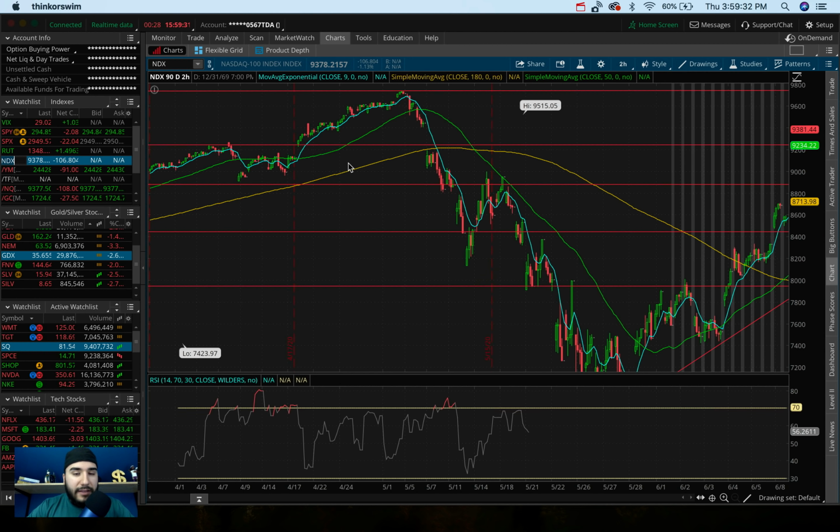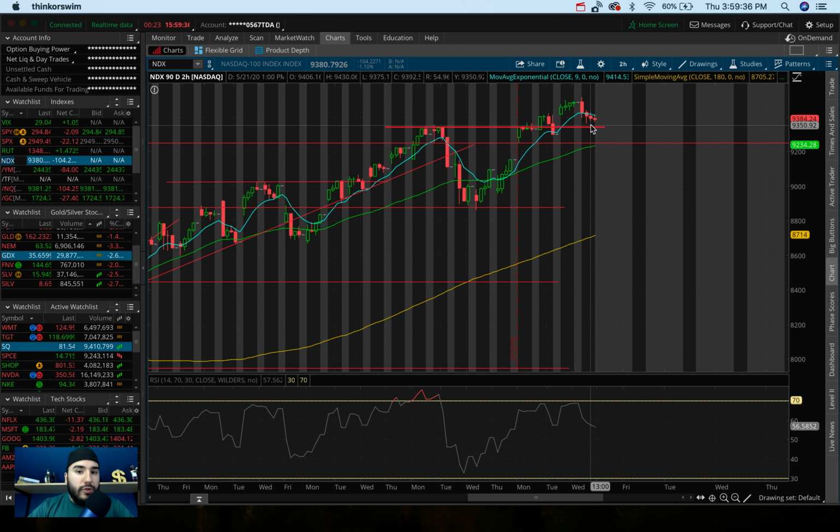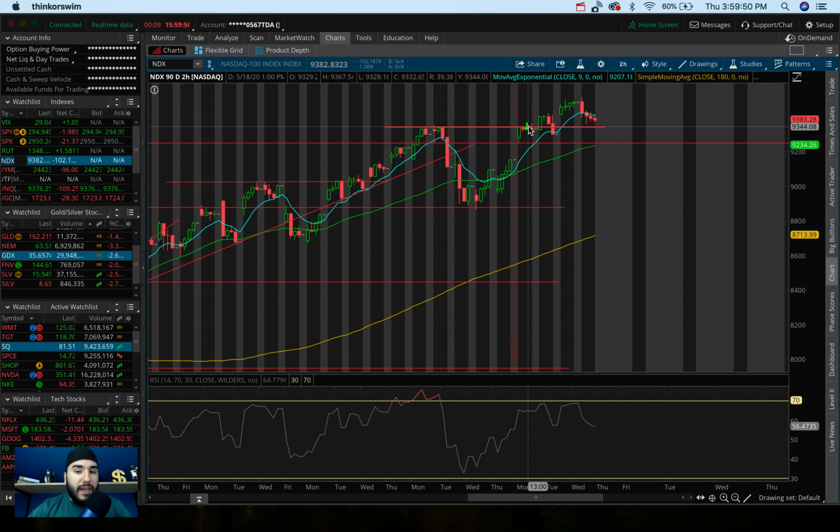And when it comes to the NASDAQ, guys, down 106 points here, we can see we closed above a pretty critical level of support, being around 93.50, 93.40. Notice how that was a resistance from back in the middle of May, about a week ago. It was also a resistance from the 18th of May, so that's a pretty good close here for the NASDAQ, despite having a red day.